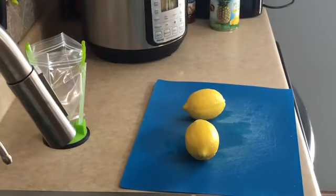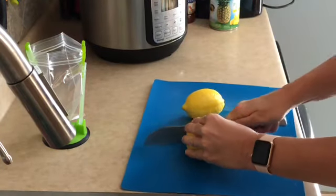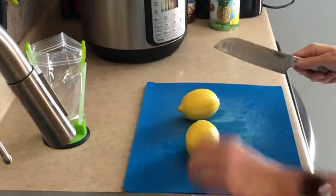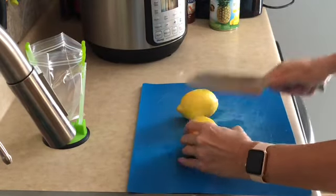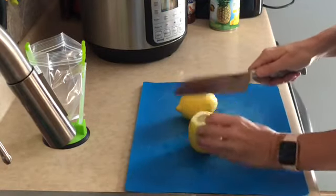Okay, next up, I'm going to just slice up some lemons. I have been struggling with getting my water in lately, so I thought that I would just go ahead and slice up some lemons so that it would push me to, I don't know, want to drink more water this week. So I don't know about you, but I struggle. Like I said, I've been struggling in this area lately.